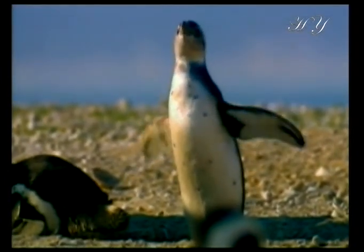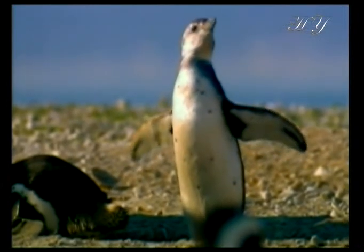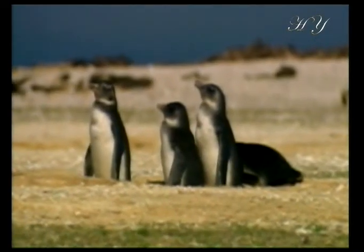They are capable of swimming between 4 to 14 miles an hour. Their shiny waterproof feathers protect their skins from drying out. They shed their old plumage once a year and grow a new one. This process takes 3 weeks, during which they can neither eat nor swim.